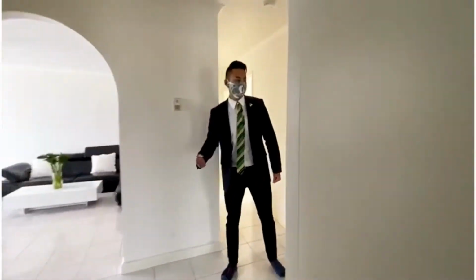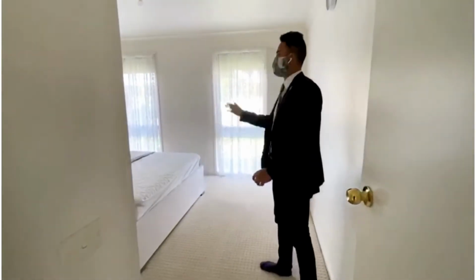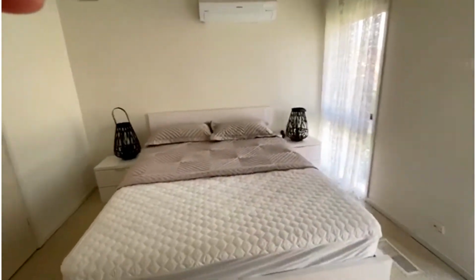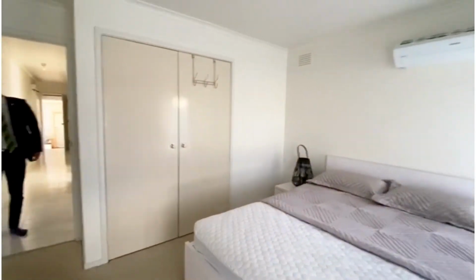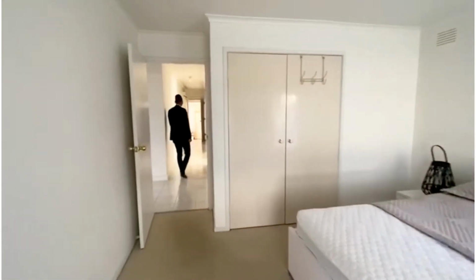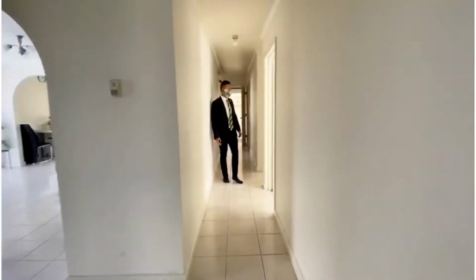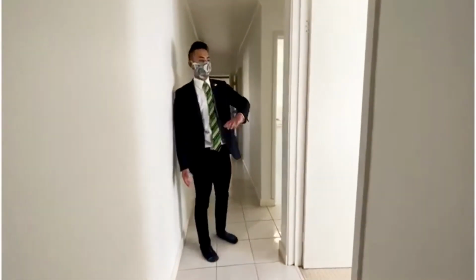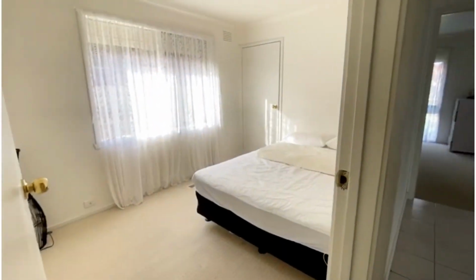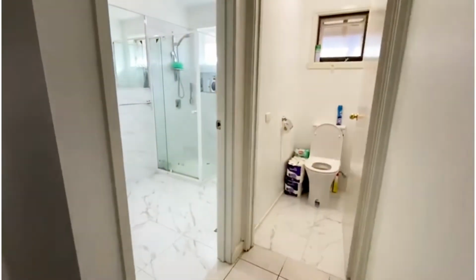Now as you come across here, you go into your second bedroom. There's also a bedroom wardrobe and a split air conditioner. And as you walk through the long hallway, you have another third bedroom here. So you have your toilet and your bathroom.